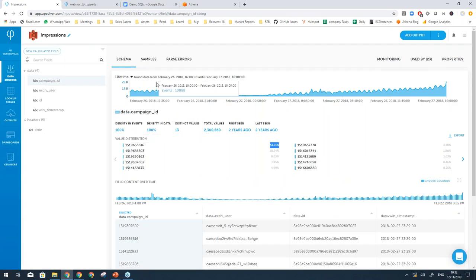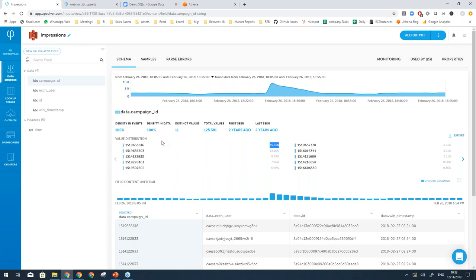The nice thing here is that I can actually go and zoom in on a specific range of time, and then all the statistics would be updated for that time frame. So right now I can see that there are only 11 campaigns in this range. So that would be the first step.